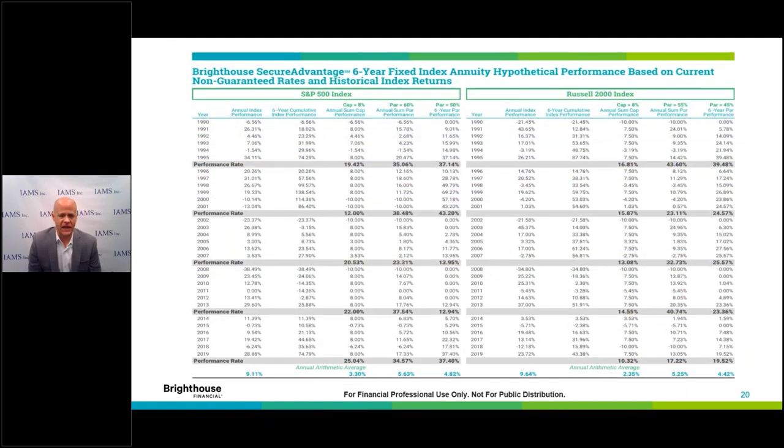So this is one of the last pages of the illustration. It's kind of nice for the client to see. There's a lot of ink on this page, I will admit, but it does talk about five different 6 year time segments of the market and how the various index options would have worked for the client. And I like to show this. I like to talk about it. It seems to work out pretty good.